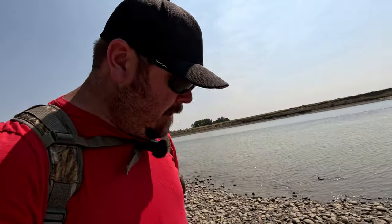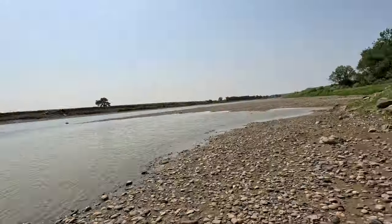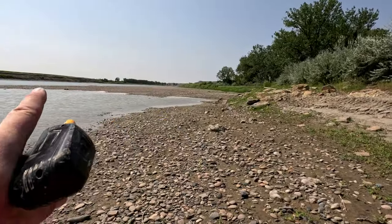All right, so I gotta head back to the truck and unload my pack, grab my other GoPro because this one's kind of acting up just a little bit for some reason, and another battery. I don't know why it's using the battery so fast. Maybe it's the new microphone. I don't know. Either way, gonna grab another one. So then we're gonna go check out that gravel bar over there.